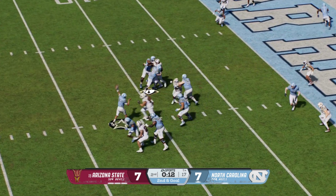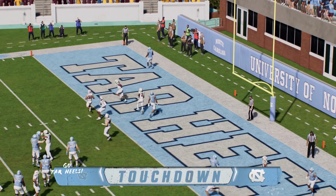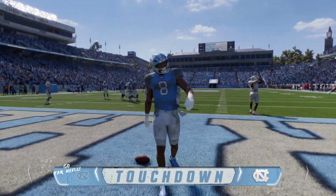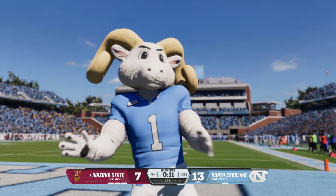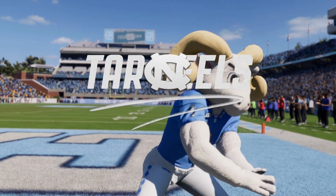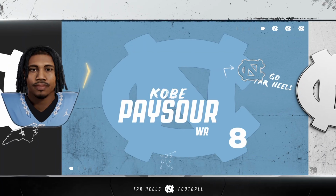Wants to fire on 2nd down. Looking to get it in. Give him 6. Touchdown, North Carolina! And the offense breaks the tie, takes the lead, gains some momentum.